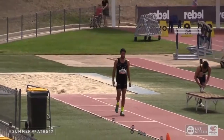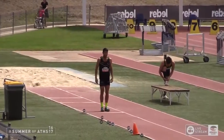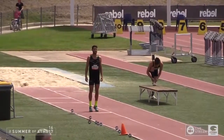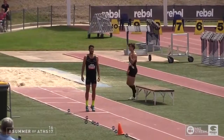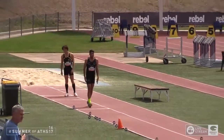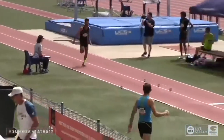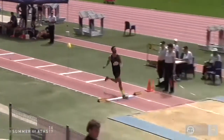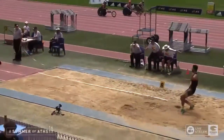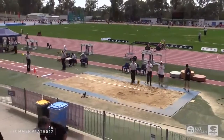Jeremy Andrews, WA athlete. He's in PB shape, 7.61 so far this season. It's a big foul. A few athletes really getting amongst the clay out there.